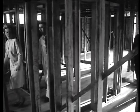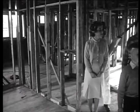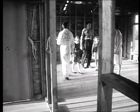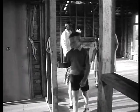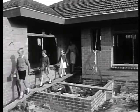Yes, everything looks all right. He says to the Perrys, "It's coming on well." Soon the rooms will have their finishing touches. Can you imagine what they'll look like?